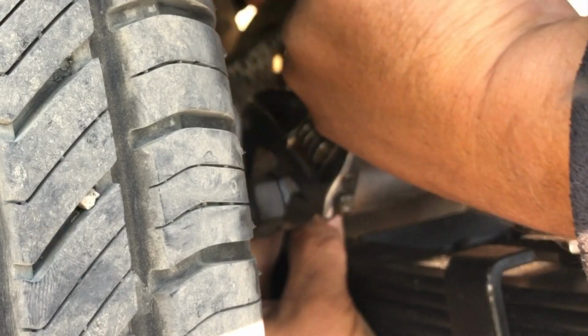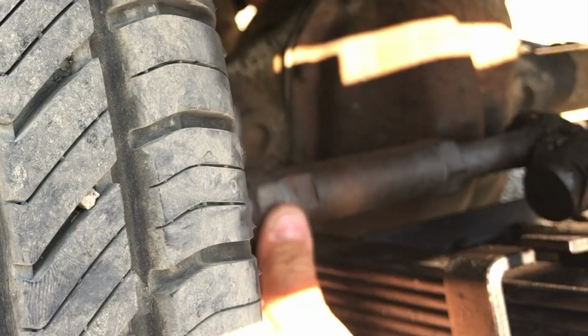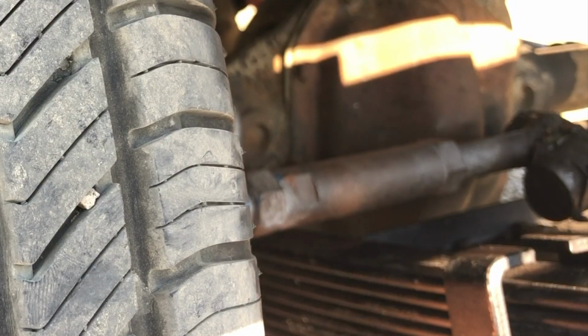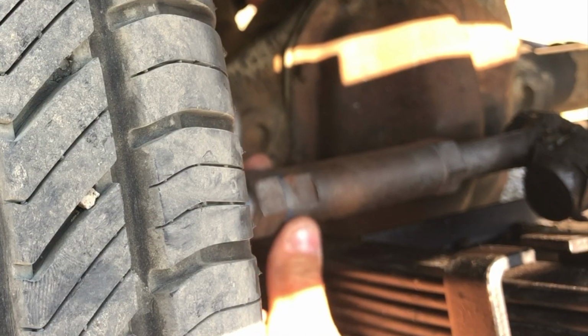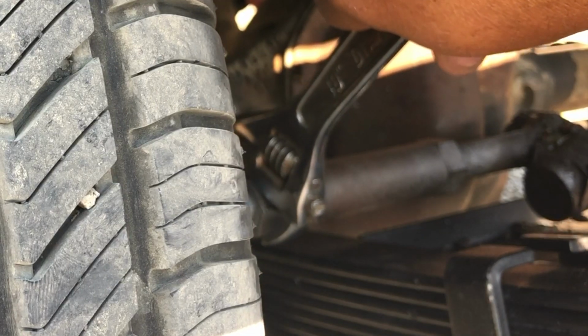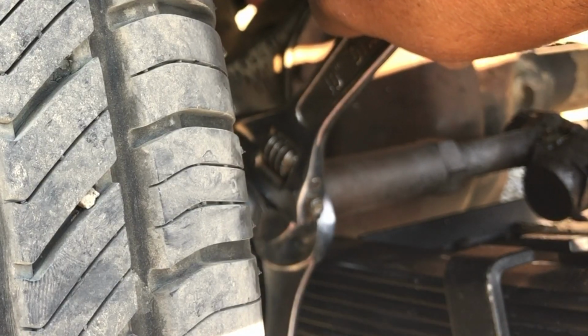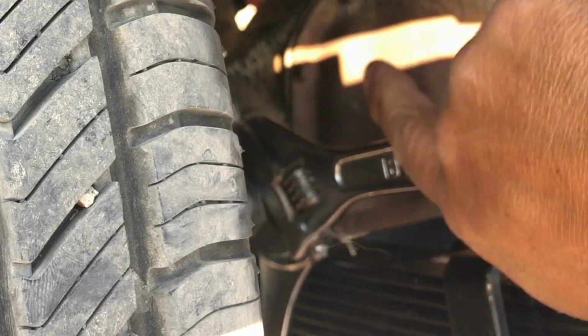So, tighten her up. Got my Loctite in there. Got my Loctite in. I do have one that'll fit this. And I'm just gonna jam them together a little bit.